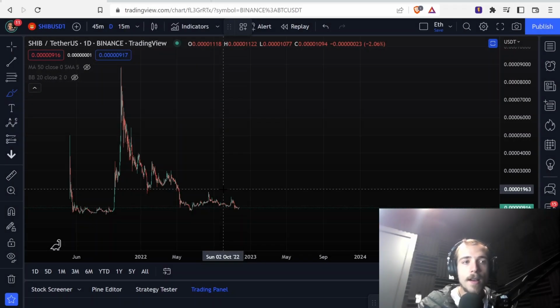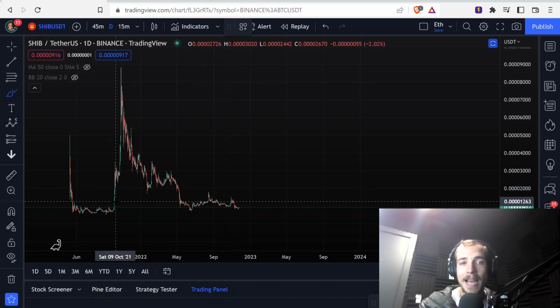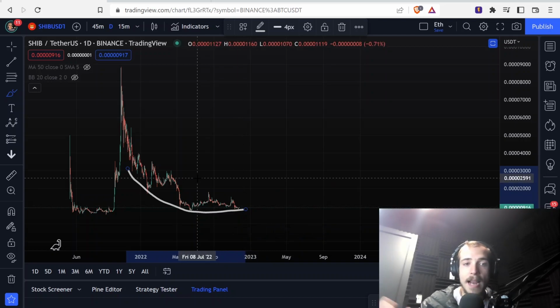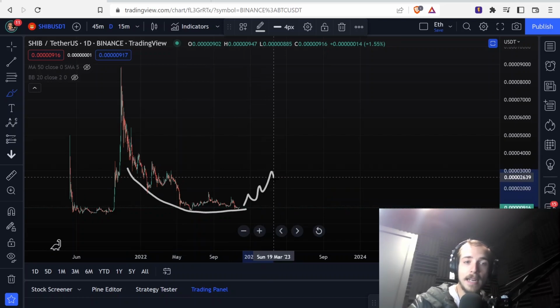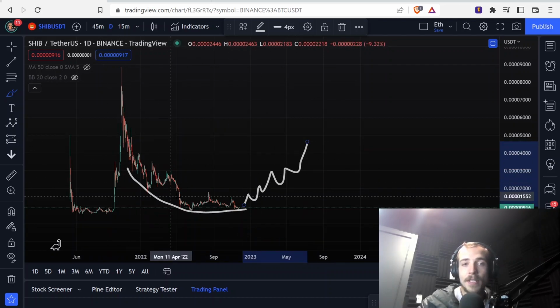So let's start off here on the daily candlesticks. And the very first thing I want to point out is how prices are starting to round out on Shiba Inu. Now, we obviously have to have price start to make the right side of this. We have the left side of a rounded bottom, and we need prices to go ahead and make higher highs and higher lows to go ahead and confirm the right side of this rounded structure.